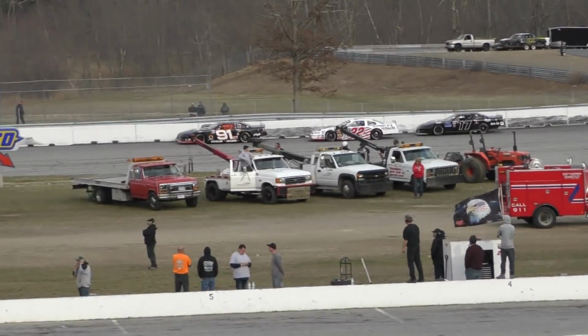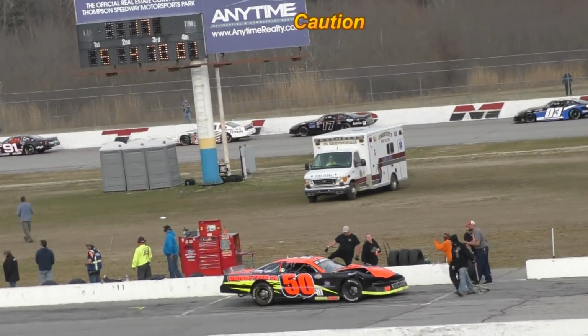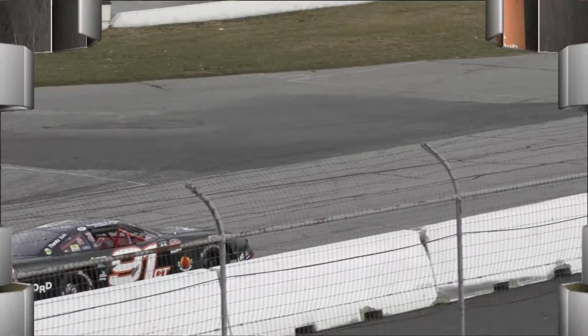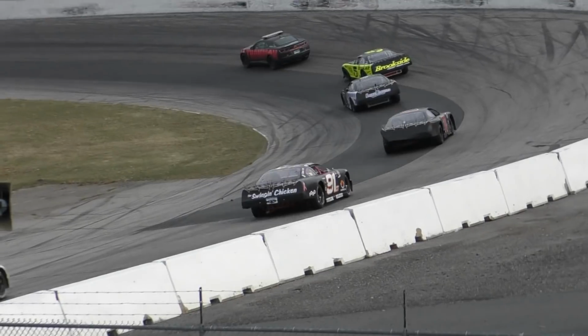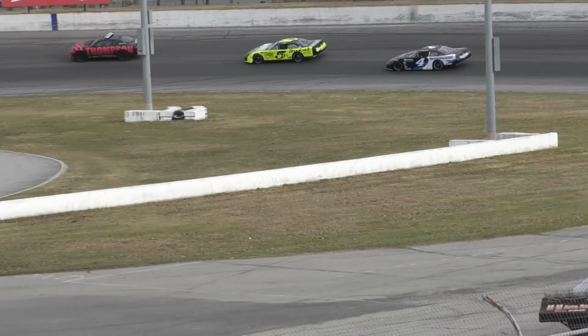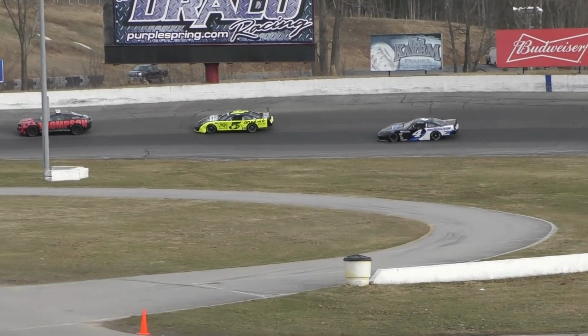No match for Pitkat. We have Jared Materis on the front straightaway. So the 13 blocking the track. Woody Pitkat, coming off a 150 lap race in the Whelen Modified Tour.